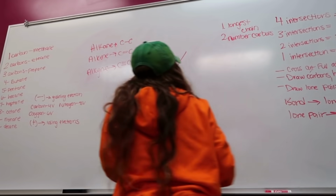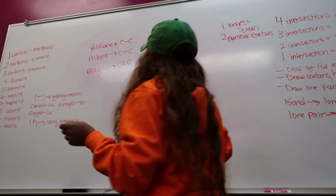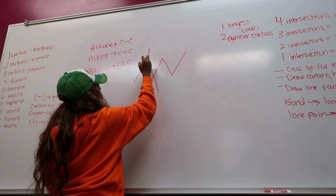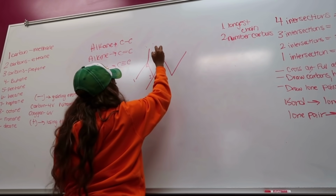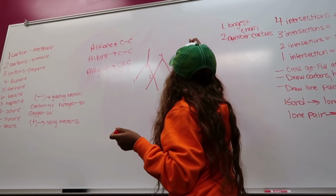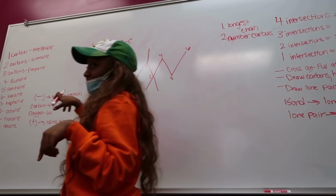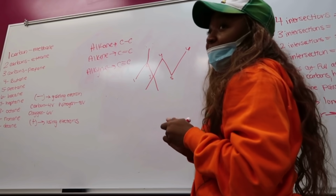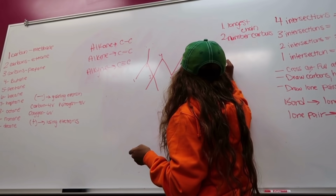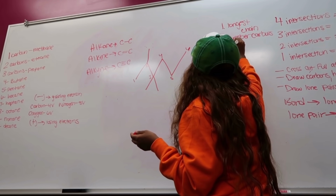Okay, you want to count the longest chain, then number the carbons. 1, 2, 3, 4, 5, 6. So we know it's 6 carbons, so that means it is going to be called a hexane. We know it's going to be hexane already. Then you want to go write the functional groups.